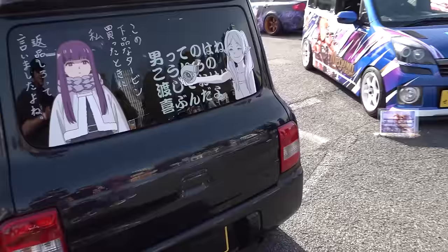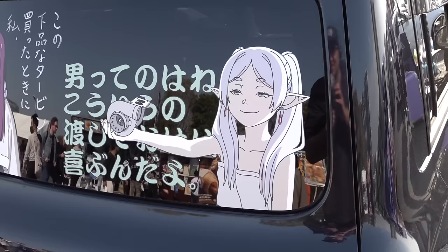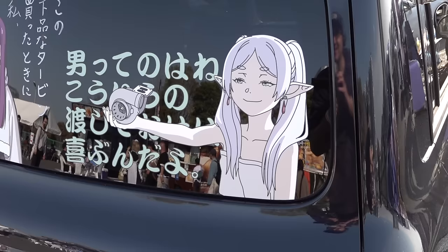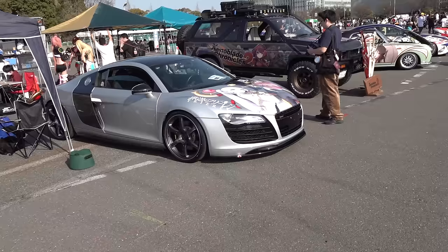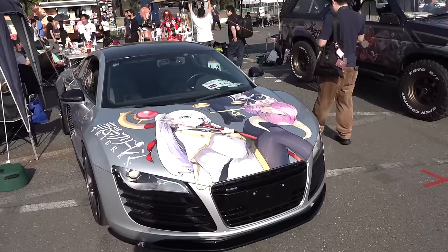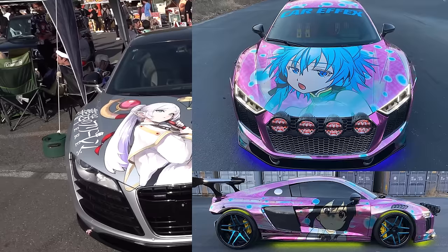Here we go. This is a currently popular series, Frieren. This is a little parody of a scene where she pulls out a potion that makes people's clothes dissolve off their body. And she says, if you give this to men, they will be thrilled. Obviously, we've got a turbo this time. Oh yeah, I remember on one of my previous Itasha show videos, there was an R8, and I said, who'd do an R8 Itasha? Turns out the answer is Little Uzi Vert, apparently. Frieren design. The series is extremely popular right now.